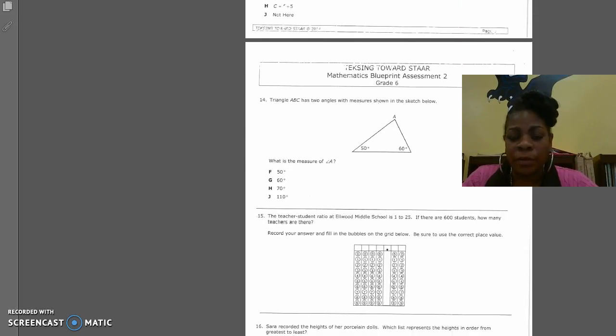Number 15. The teacher-student ratio at Elwood Middle School is 1 to 25. If there are 600 students, how many teachers are there? Record your answer in the bubbles. Remember, there's a decimal there. So after the decimal, you need to put the numbers that are after the decimal, and the numbers that are before the decimal, you need to put before the decimal.